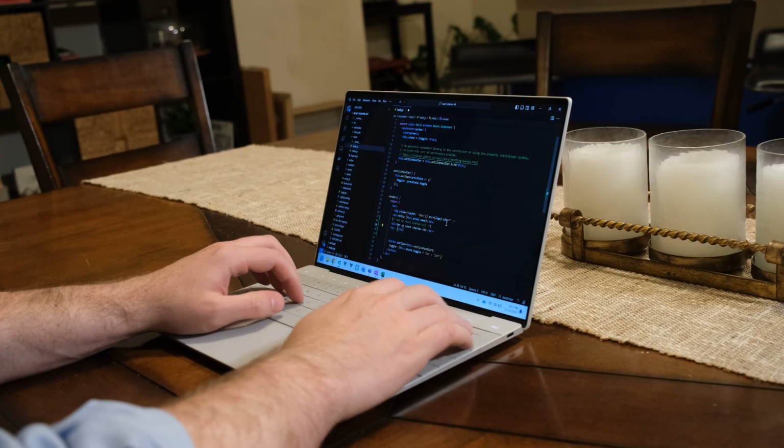The primary dissipation of heat goes through the back of the device in small ventilation, but I've noticed the bottom of the laptop gets relatively hot in many use cases, even during Windows updates, which is a pretty common problem for thin and light devices.